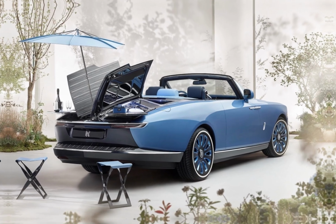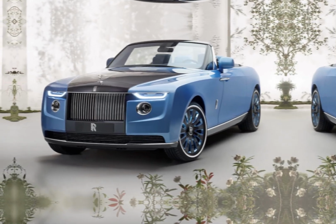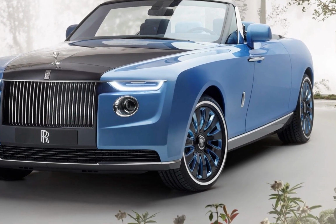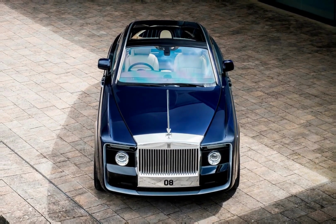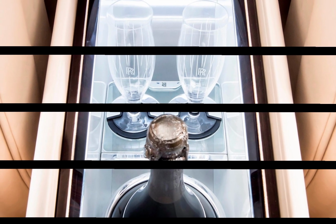Designed as an homage to the client's father and family heritage, which originated in the pearling industry, this new Boat Tail features detailing inspired by mother of pearl. Number 3. Rolls-Royce Sweptail. The Rolls-Royce Sweptail was a one-off creation built to fulfill the vision of a VIP client.